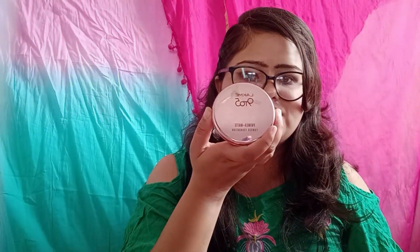Next product, which is the makeup one. This is the primer and matte powder foundation. This is really nice. I purchased it in the month of December last year, but yeah, I started using it. It's really nice and it also has this cushion. I have been using it, and this is the haul of Nykaa.